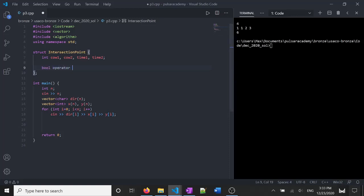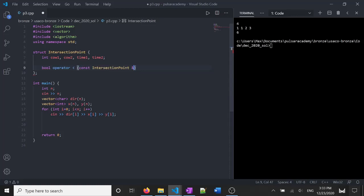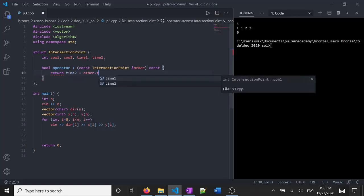So essentially, sorting just lets me, this is a bit of magic here if you don't know it, but you can look it up if you're interested. Again, it's not necessary, but it makes the problem easier, in my opinion, to implement. So this comparator is just going to define what it means for one intersection point to be less than the other. It gives the program some sort of order for sorting these intersection points, because otherwise it has no idea how to sort intersection points. So we want to sort them based on time.